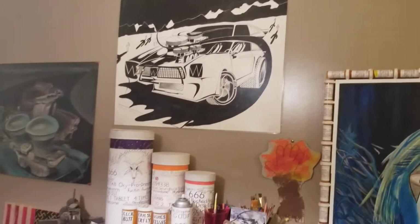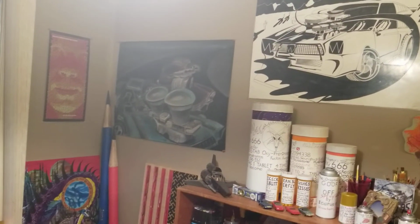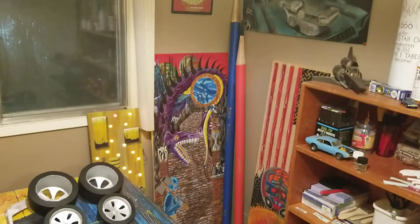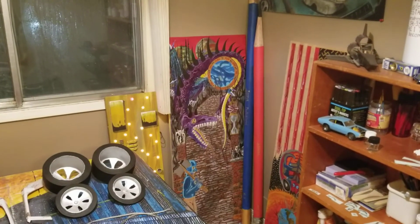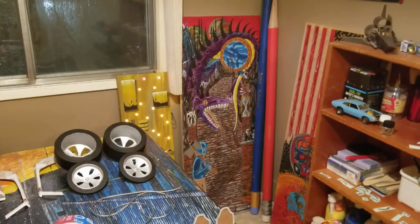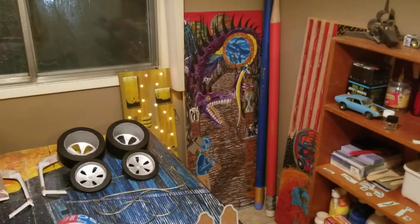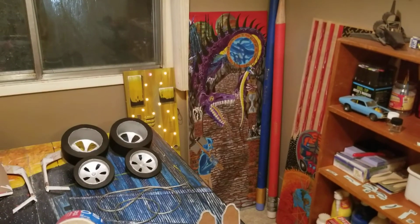That was a class project, and that one over there, the chalk drawing, that was actually a class project too. And this picture right there with the dragon, that's one of the ones that I'm going to beef up. So it's the one with the pill bottles around it, the one with the blue car, and this one here. Those are my targeted ones that I'm going to fix up.